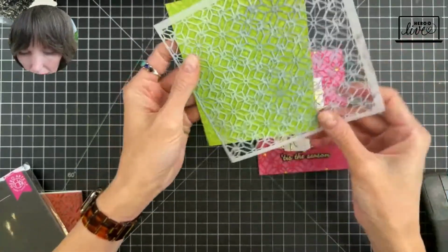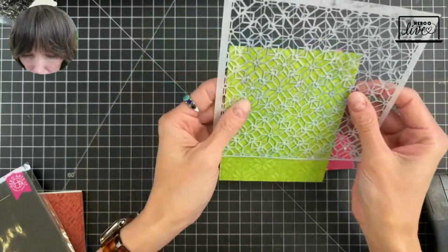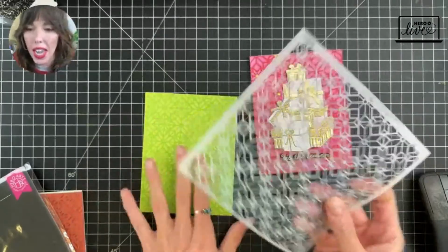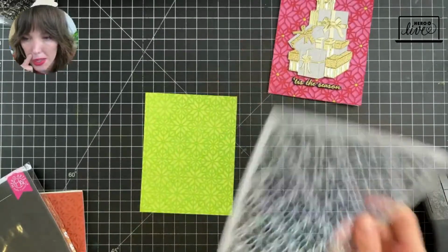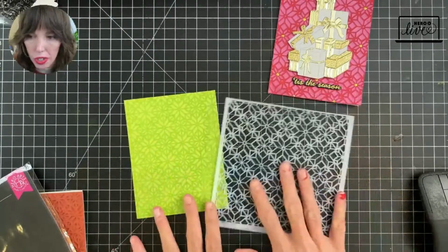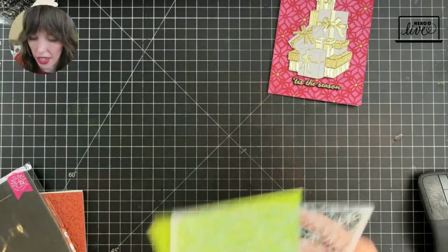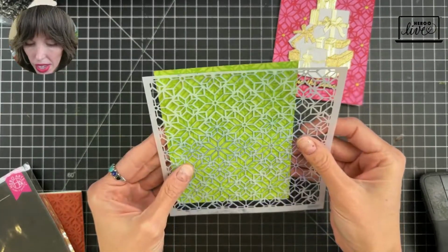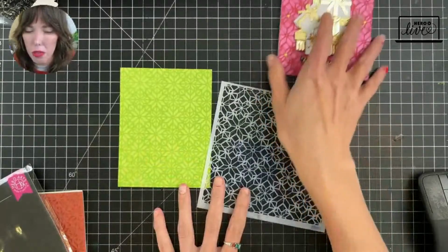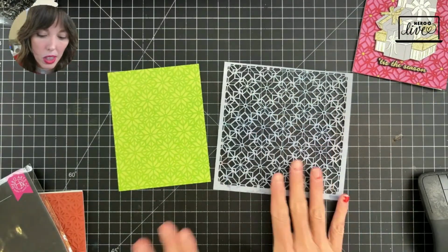I'm not getting it to line up perfectly. It's a little bit different. I know that clings and stencils don't really line up well. Though they're similar, they can't really be used together, because I tried to line it up, guys, and it's not lining up. That is not a surprise to me. I suspected it, and yep, confirmed. But still very, very pretty. Lots you can do with stencils.